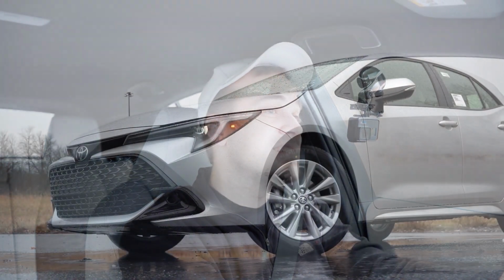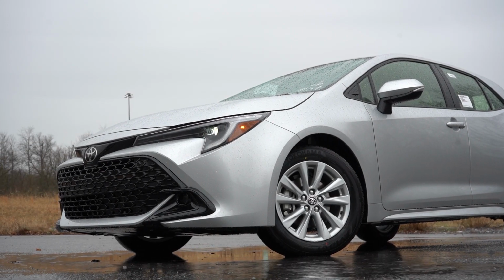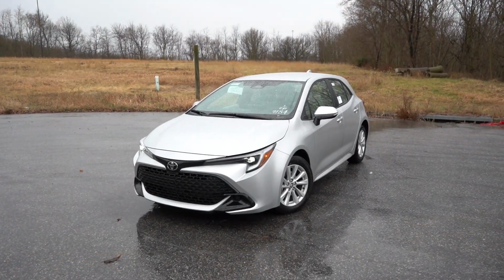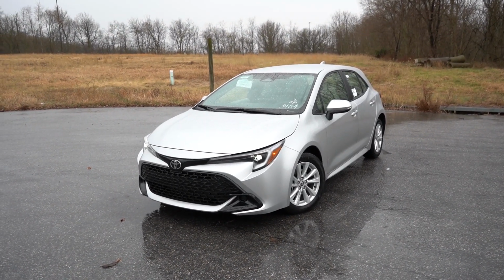But then touching on visibility, I can see perfectly fine out the back. This is a smaller car, so you really shouldn't have any issues there. But that pretty much rounds out the performance segment of this review, guys. Let's now go ahead and take a look at the exterior of a brand new 2023 Toyota Corolla Hatchback.